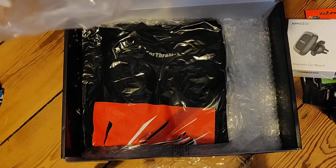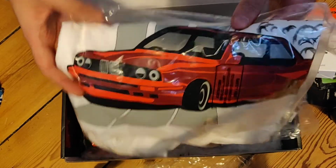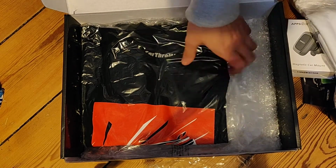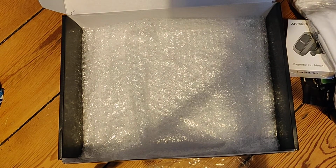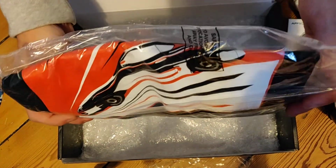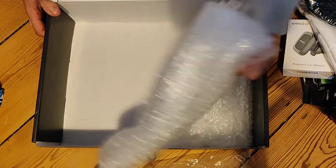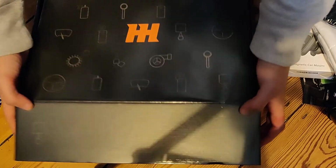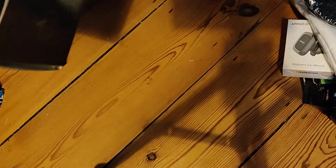T-shirts. Ooh, we got an E30 M3 T-shirt in white. Very nice. And a black one with... What's that, a Supra? Yeah, a Supra on it. That's pretty cool. Anything else in the bottom of the box? Just a bit of packaging, which I will also use. And a snazzy box that I can use for shipping things to other people.